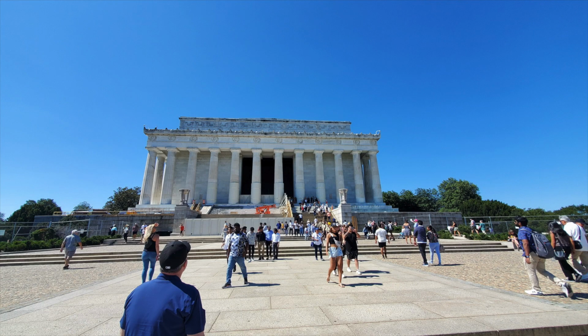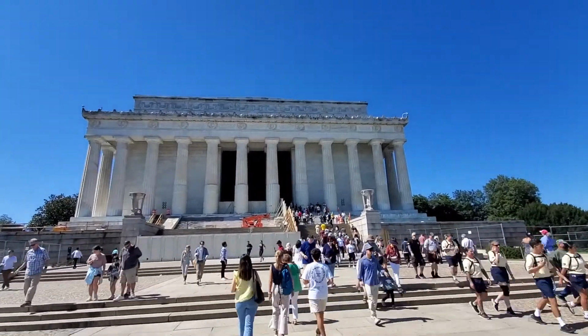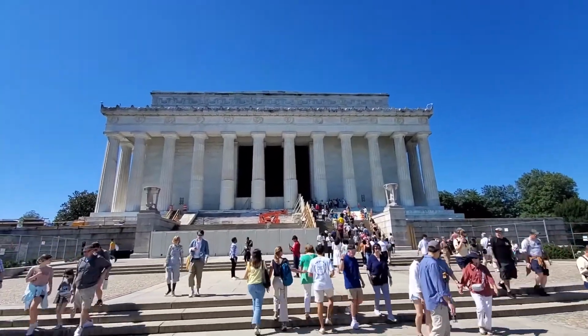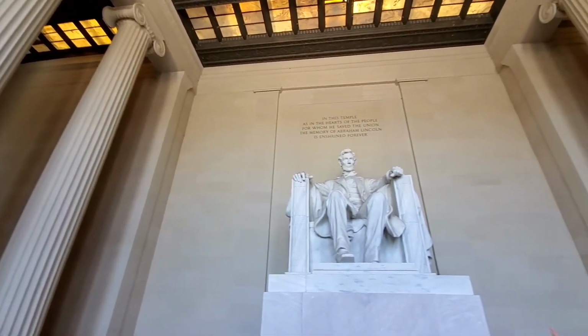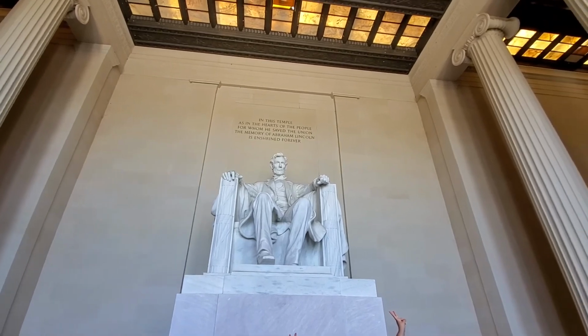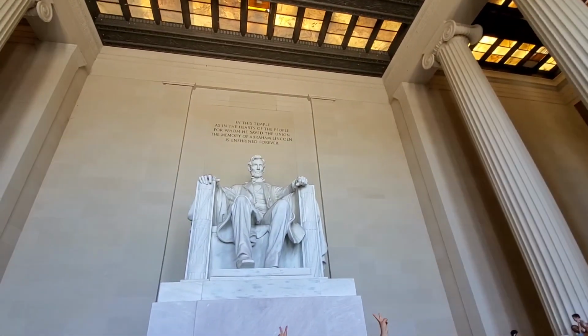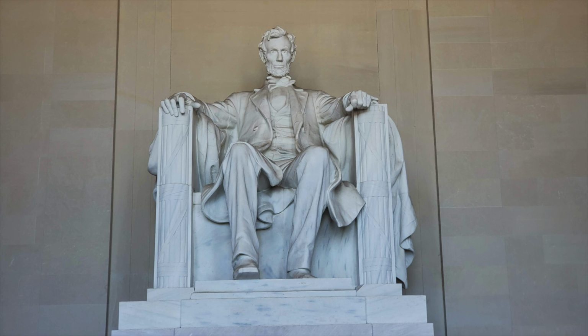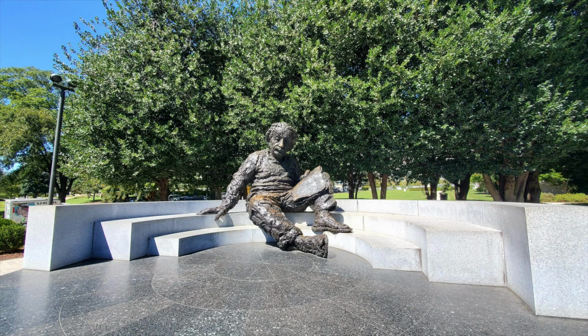Next up is the iconic Lincoln Memorial. Designed in the style of a Greek temple, it features 36 massive columns, each representing a state in the Union at the time of Abraham Lincoln's death. Inside you'll find a towering statue of Lincoln himself, seated and gazing out over the National Mall. The statue is 19 feet tall and carved from white Georgia marble, capturing Lincoln's calm yet resolute demeanour. It's the site where Martin Luther King Jr. delivered his famous I Have a Dream speech in 1963, so it's a significant place for historical events. I do wonder what he would think now.